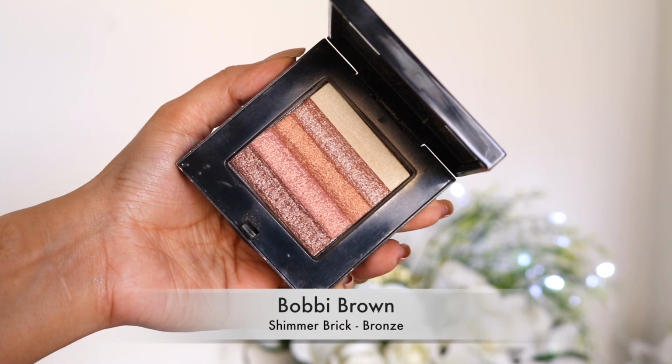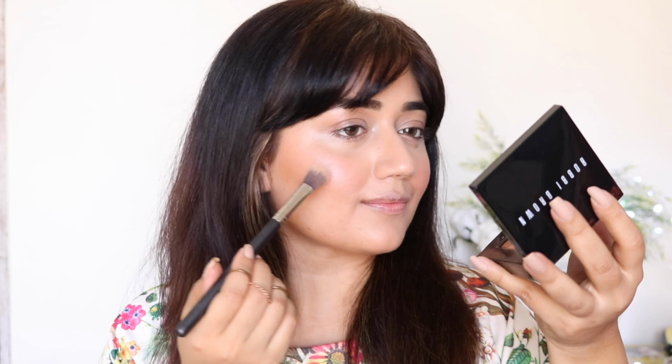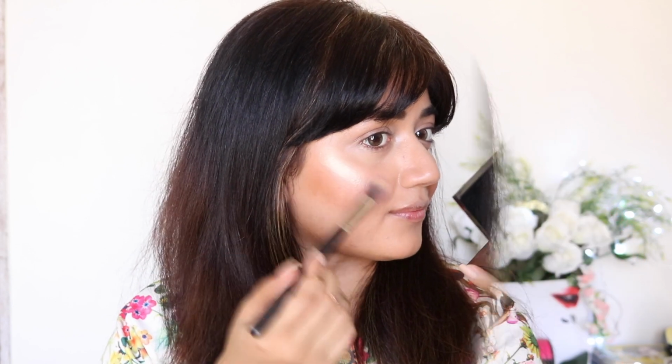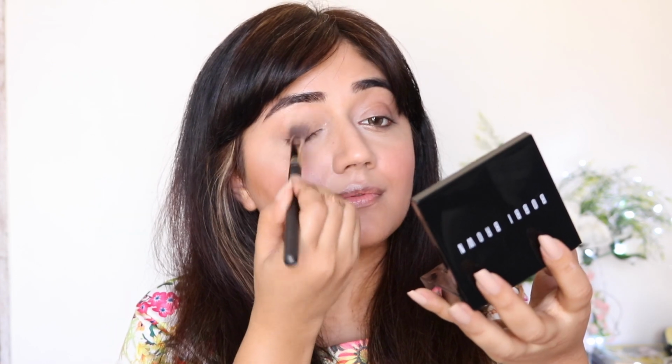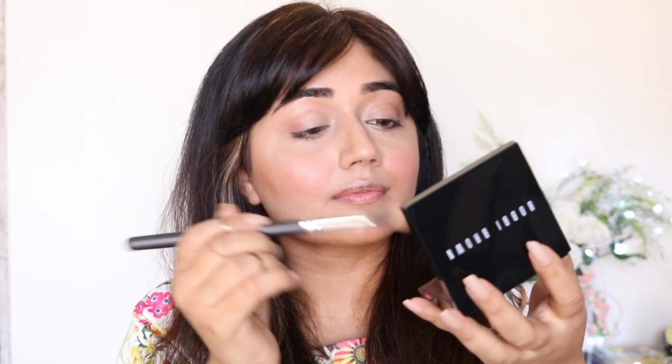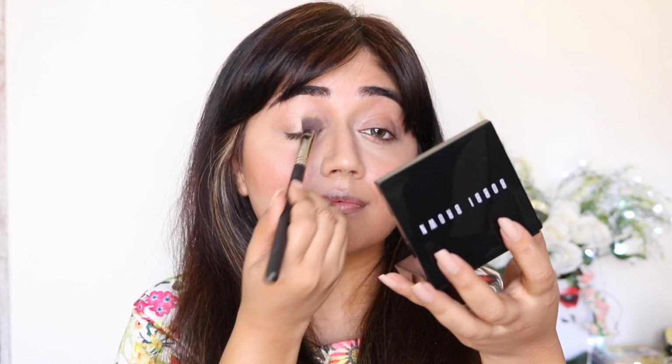Moving on to highlighter, I'm going to use the Bobbi Brown Shimmer Brick in the shade Bronze. I'm going to use mostly the lighter colors from this palette, and I'm going to apply that to the tops of my cheekbones, and this gives just the most beautiful golden bronze highlight to the skin. I'm also using this as an eyeshadow just to add a bit of shine to my eyelids, and this way I don't have to use a separate eyeshadow.